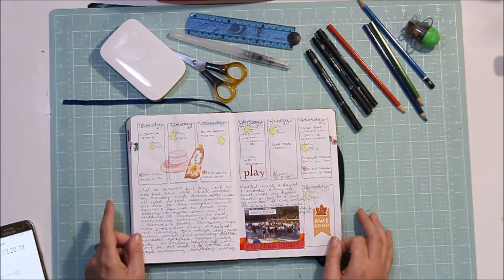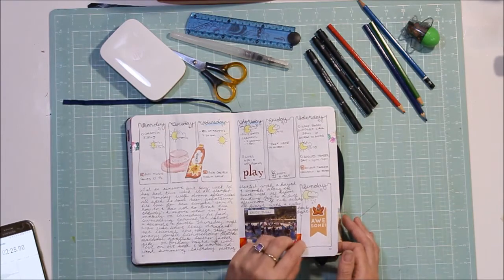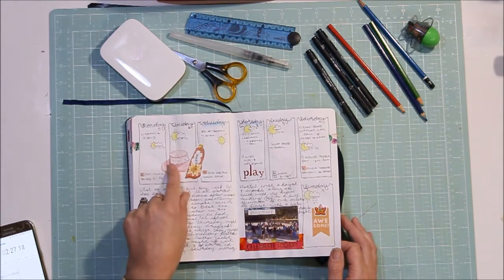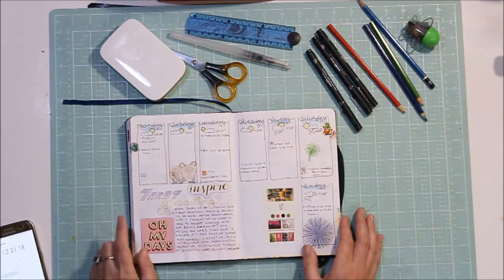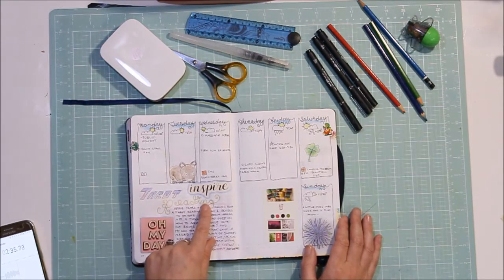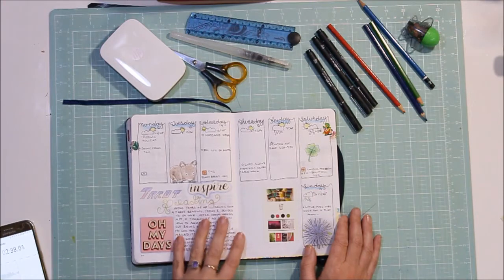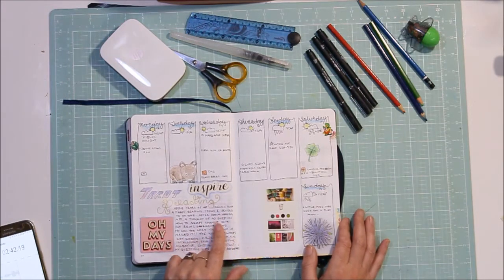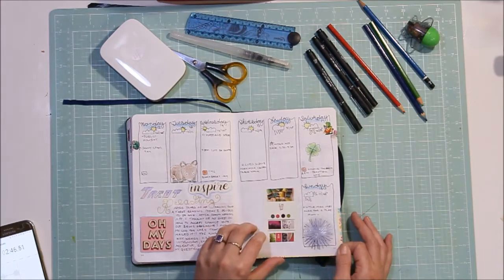And then just going into each week. And drew this and coloured it in with the watercolour pencils. Love this layout. So obviously this was the week I did the tarot reading, and I just wrote a little bit about what I drew and what it symbolises. Couple of little photos.